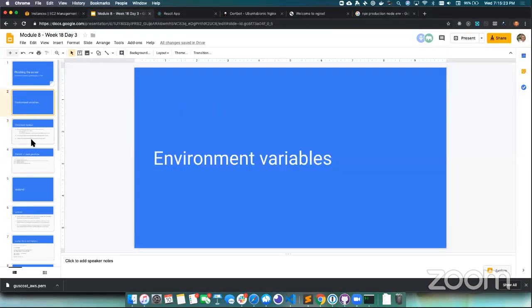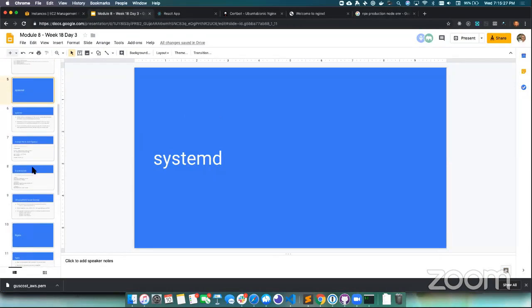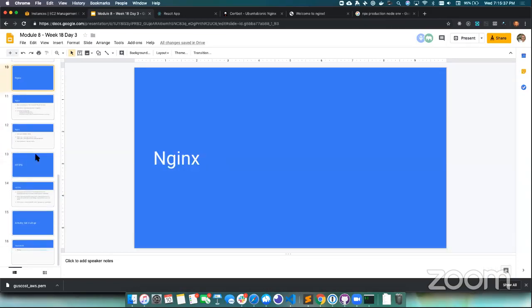Sorry, the environment variable stuff just didn't work. Systemd is going to let us run the server automatically whenever we restart it, and Nginx is what we've already installed. So we might not have time to go through all these slides, but we're going to get this stupid thing running by the end of the day. All right, 15-minute break.